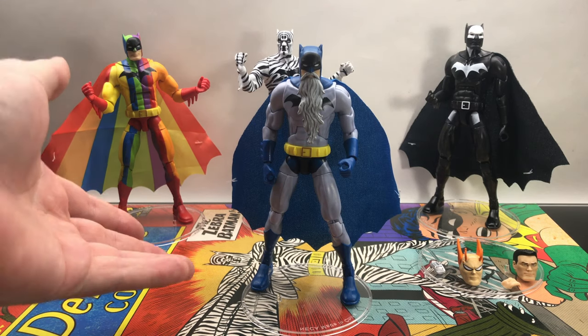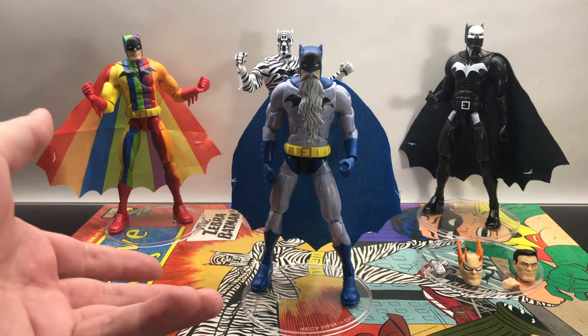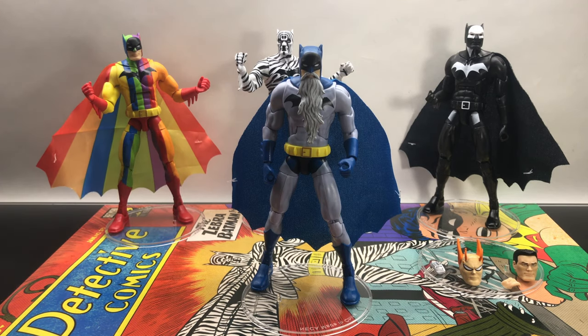So for that, thank you so very much, and I hope you guys enjoyed this fresh look. If you'd like to get one, they are going to be an SDCC exclusive, $80 if you want to grab one. I think that if you're a big Batman fan, if you're a Silver Age fan, DC Multiverse fan, then this is definitely going to be right up your alley.